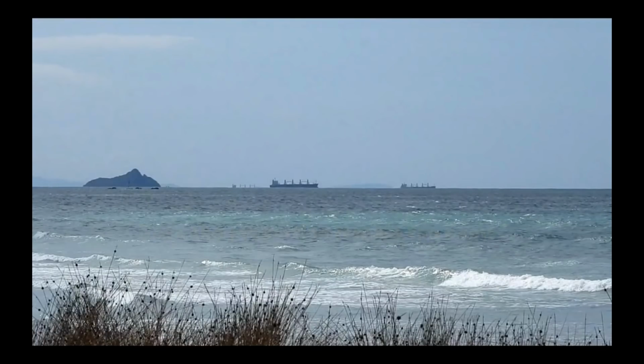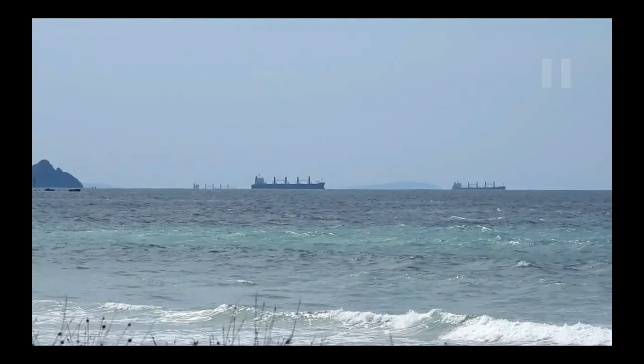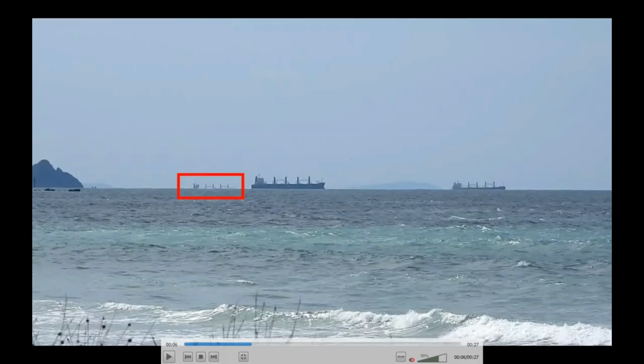Have a look at this. Here we got three identical ships, one just in front of the horizon, one just beyond, and the third one quite a bit beyond the horizon. Let's zoom in a bit. Well, it appears we can only see the bridge and the masts on the furthest ship.